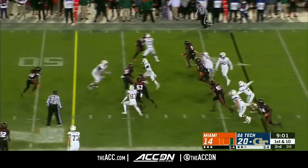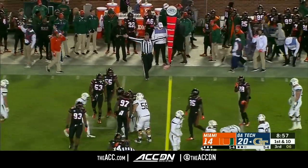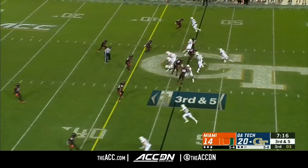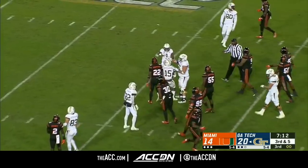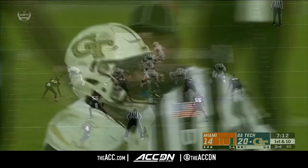Taquan Marshall cutting it up. He's got a 1st down. Nice counter play. Taquan Marshall. Paul Johnson rolled Oliver in for a couple of plays, but back to Marshall, and he's moving this offense as Jerry Howard gashes the Miami defense right up the middle.